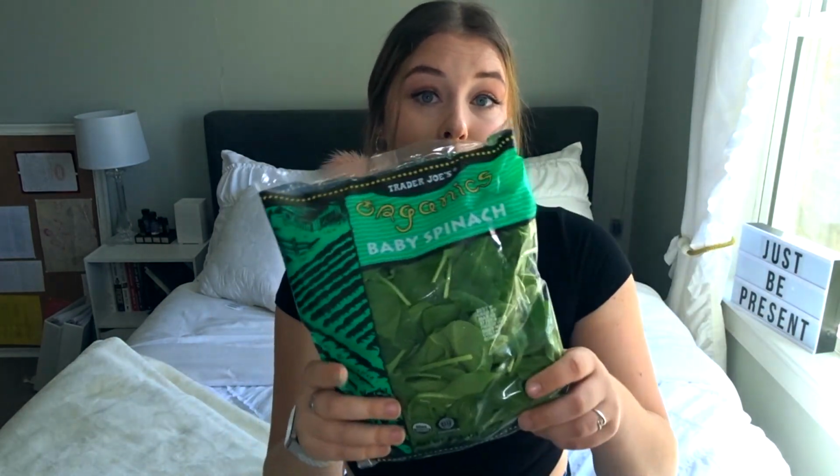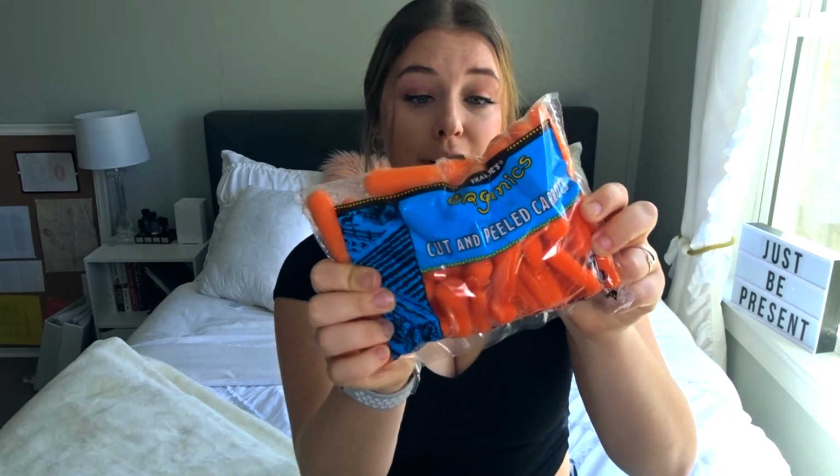But spinach is very essential to a lot of the things that I eat, so I still bought it because I was obviously out. So yeah, baby spinach. I also just bought a bag of the organic baby carrots. Baby carrots are one of my favorite go-to snacks with hummus, and just, yeah, great snack. Everyone knows it. And then transitioning away from produce and kind of towards dairy and stuff like that, I guess.